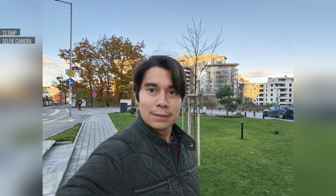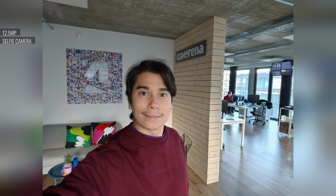Selfies come from a new 50-megapixel front-facing cam which has autofocus. It's a nice improvement from last year, and you get some good selfies with plenty of detail and likable skin tones. Though with indoor scenes, the white balance can lean a little cold.